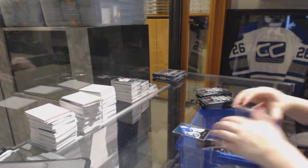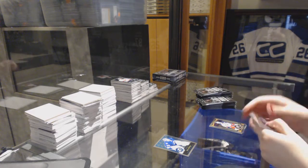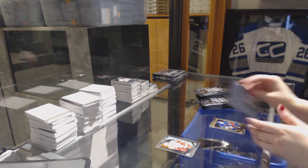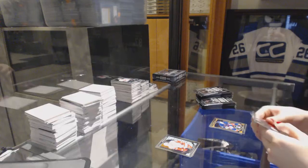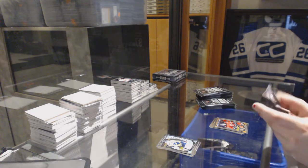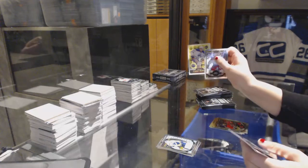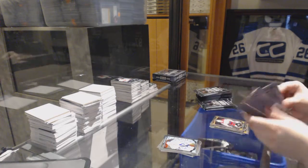Ben Bishop retro for the Tampa Bay Lightning. Retro of Kyle Bond for the Chicago Blackhawks, and Andreas Athanasiou rookie for the Detroit Red Wings. Retro of Damien Brunner for the Dallas Stars, and a Yuki Saros rookie for the Nashville Predators. Connor McDavid retro rookie for the Oilers, and a Garrett Sparks rookie for the Toronto Maple Leafs.